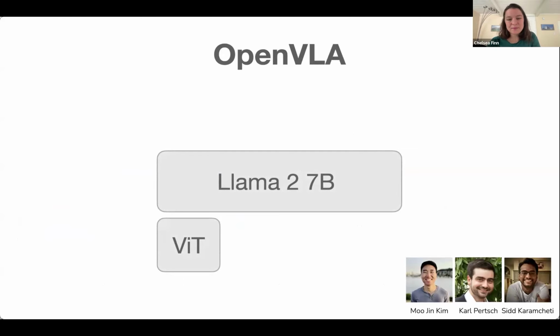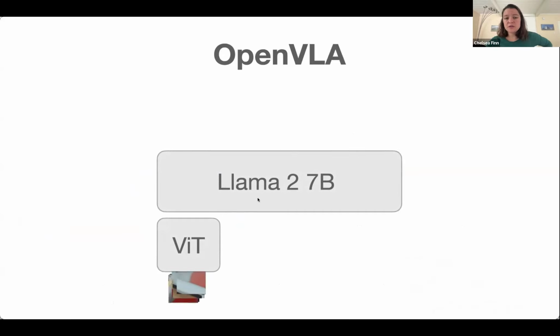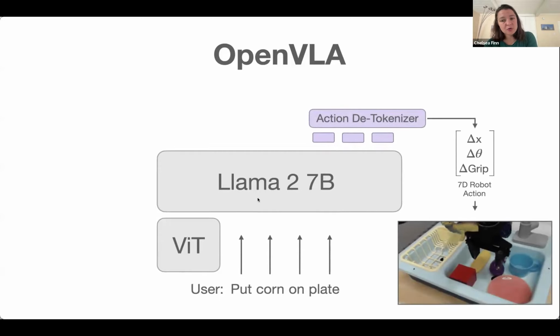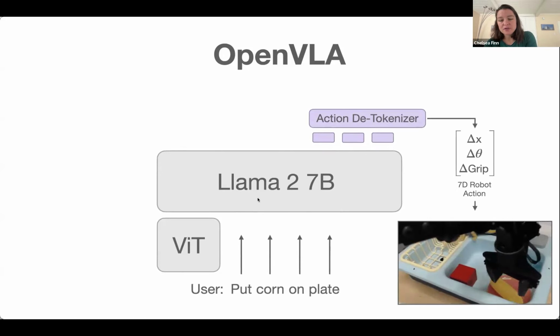We started with a 7 billion parameter vision language model with a ViT encoder and Llama 2 as the base language model. And then we're going to fine-tune it on robot data. For example, we'll take an image from a robot camera and feed that into the vision encoder. Then we'll also take a language command and feed that into the vision language model as well. This will then produce action tokens, which will be de-tokenized to predict the translation, rotation, and gripper motion on the robot to solve the task.